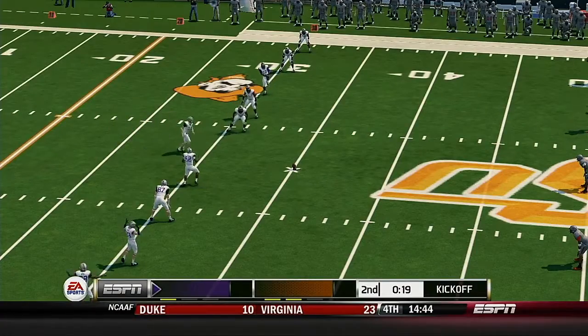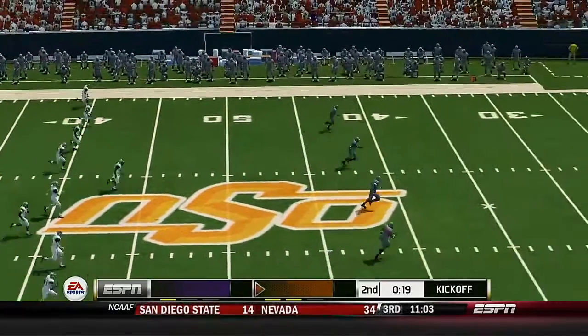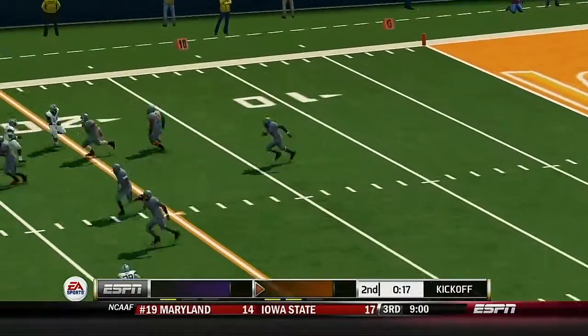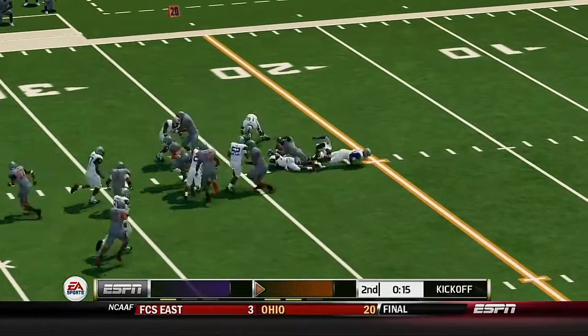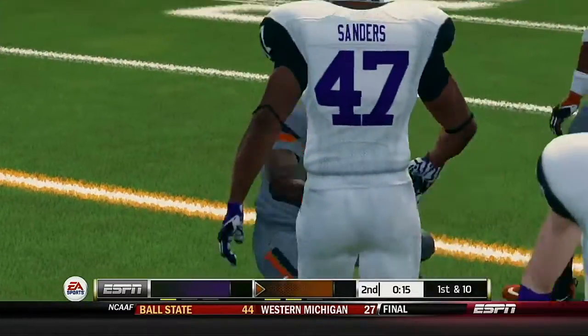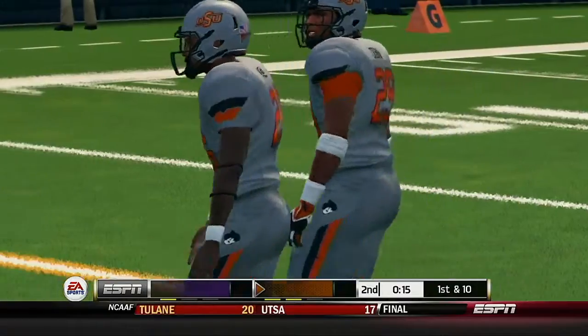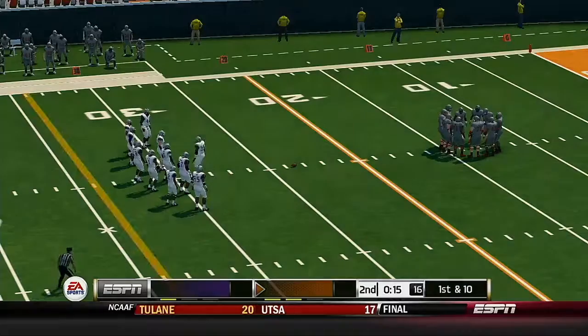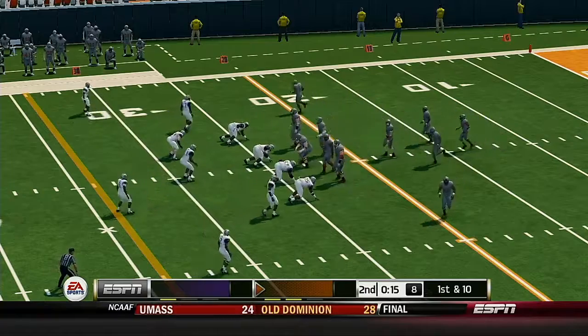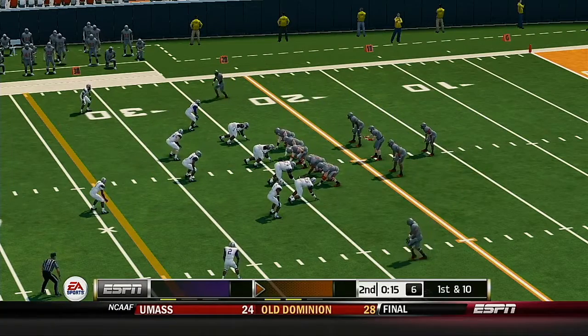They line up to kick this one away. They'll return it from the one. And he's taken down at the 24. You always want to go in the locker room with momentum. So as we get closer to halftime, I think we'll see more and more attempts to create big plays.